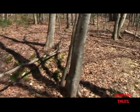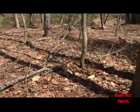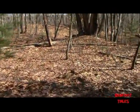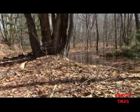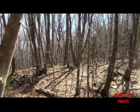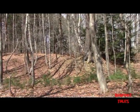What I'm going to do is see if I can line up those two trees right. See if there's any possible other sign. Those are over that way. And it looks like a trail down there. The trail up to this way.